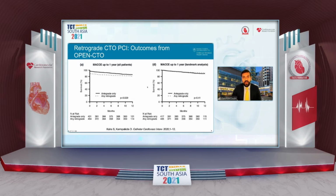But the interesting thing that Sanjog did was basically he excluded those patients that had an issue in hospital and looked at only those that were able to be discharged home. And what he found essentially is the fact that MACE rates, when he did a landmark analysis, were exactly the same. So what this kind of points to is the fact that you take an upfront hit with the procedure, but if you have no issues from the actual procedure itself in-house, then subsequently your outcomes are very comparable as it pertains to MACE compared to those that are going antegrade only approaches.